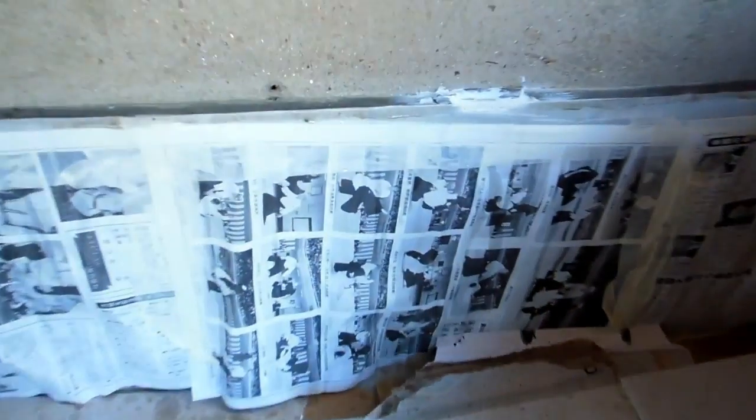So the next thing was to mask and cover anything we didn't want painted. So lots of masking tape and cardboard, and some sealed around the joins up there, around the edges, around the corners, plasticked up the window, covered the toilet so I didn't get paint on it, put some newspapers to work.